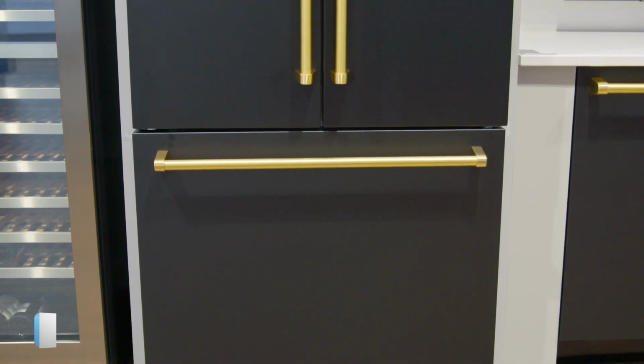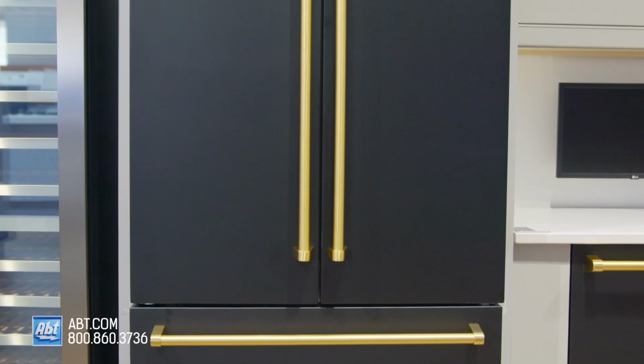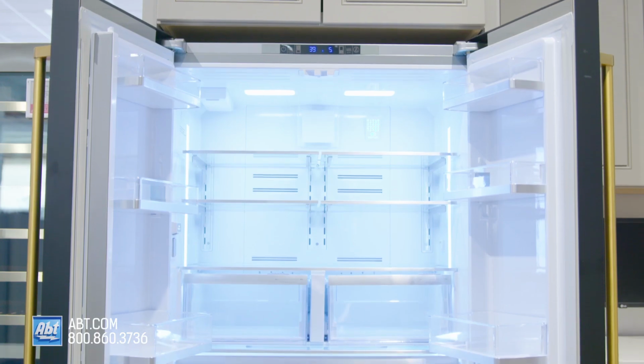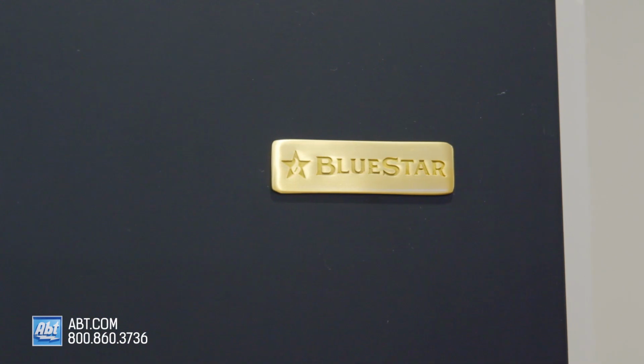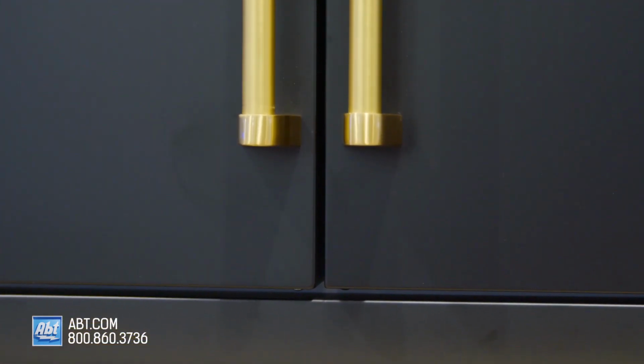This 36-inch wide French door refrigerator by BlueStar has a fresh food capacity of 13.3 and a freezer capacity of 6.56 for a total capacity of 19.86 cubic feet. It features a matte black front with the signature BlueStar logo and 3 Pro-style brass handles.